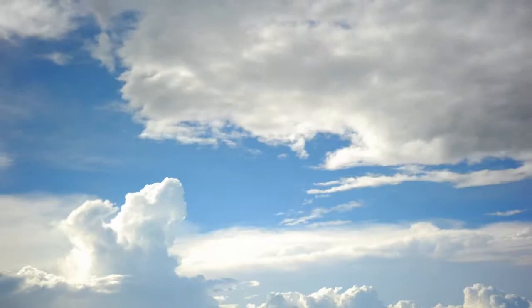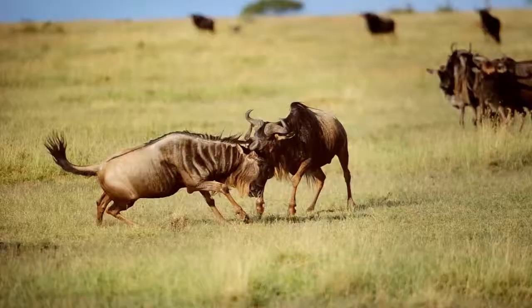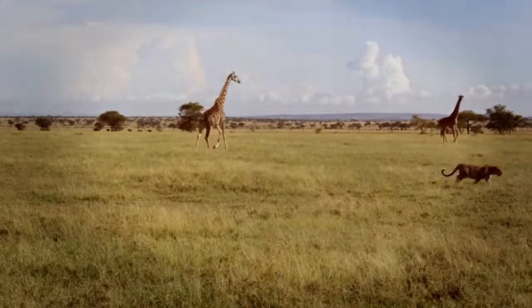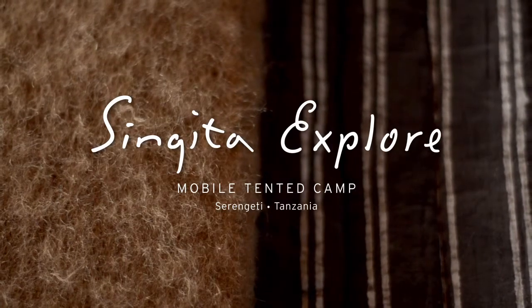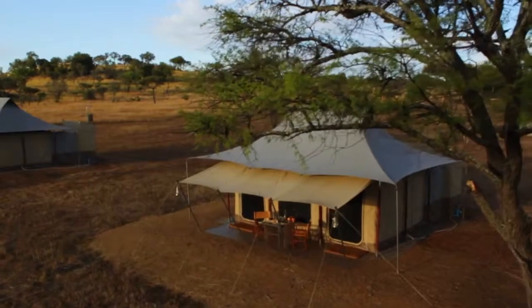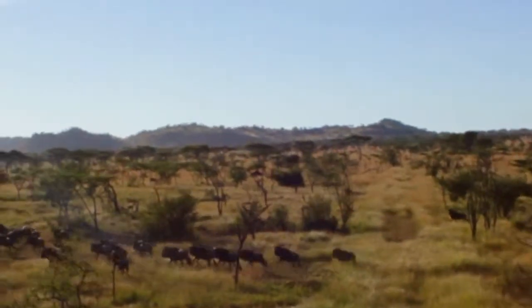A visit to Africa is hugely restorative. Man reconnects because of the nature of the continent and its offering. There are very few places in Africa where you can offer a tented safari experience that you are truly alone. And that's what the genesis of Explore was, having control of such a large piece of land.